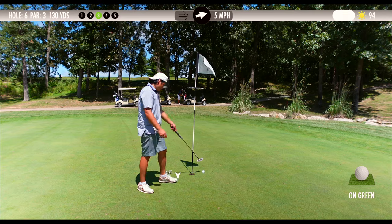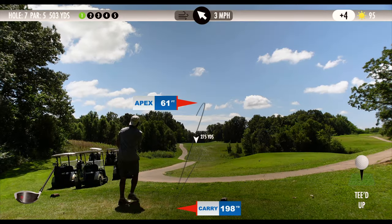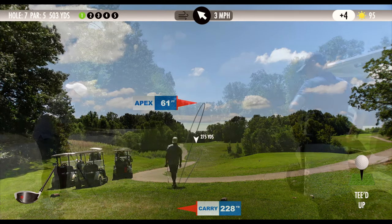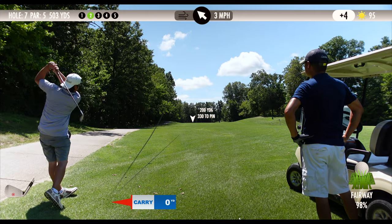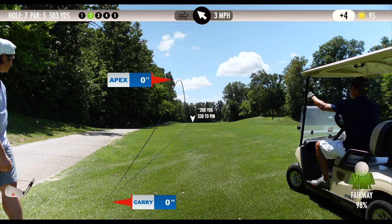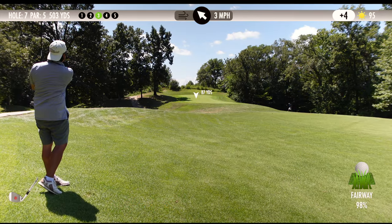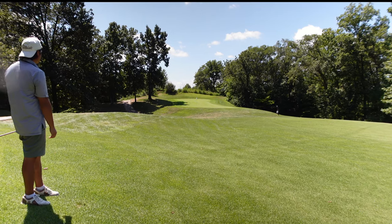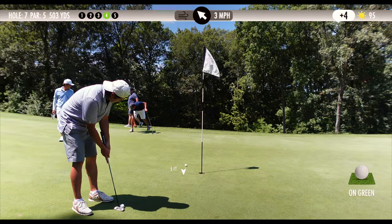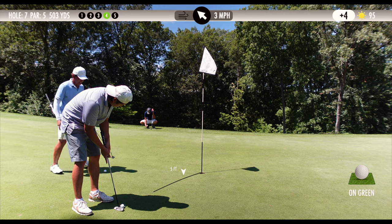Should have given this putt more respect. Another green in regulation, another birdie try.